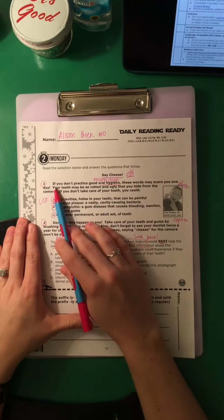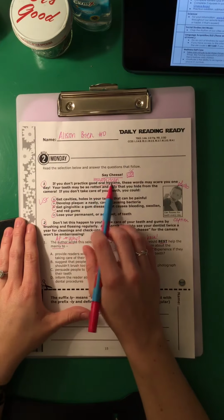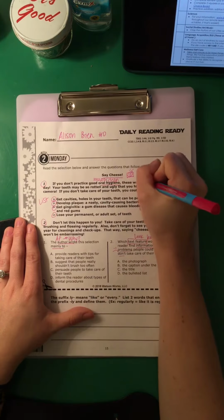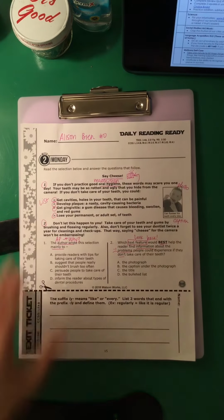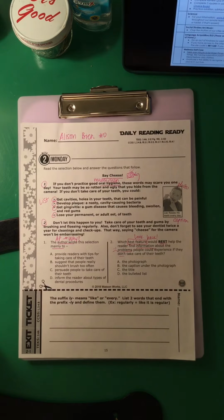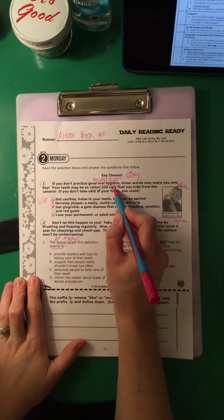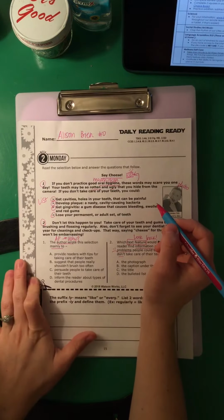So it said, if you don't practice good oral hygiene, these words may scare you one day. And it's talking about these words. If someone were to tell you, say cheese, and you didn't have good oral hygiene, think about how scary that could be. Maybe for you, maybe also for the person taking the picture. If you don't have good oral hygiene, think about what would happen to your teeth. You wouldn't want to show off those nasty teeth in a photo. It said your teeth may be so rotten and ugly that you hide from the camera.